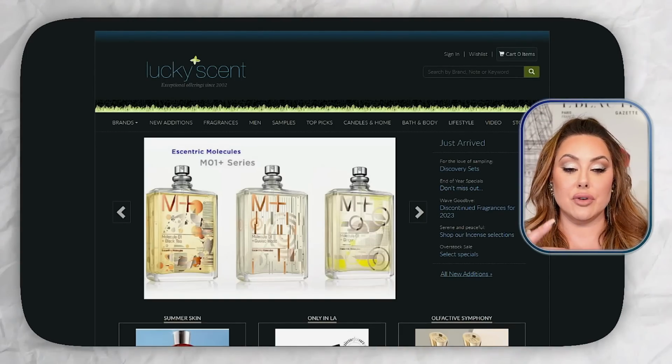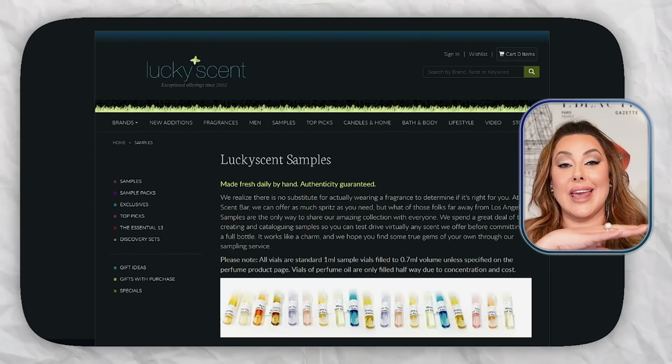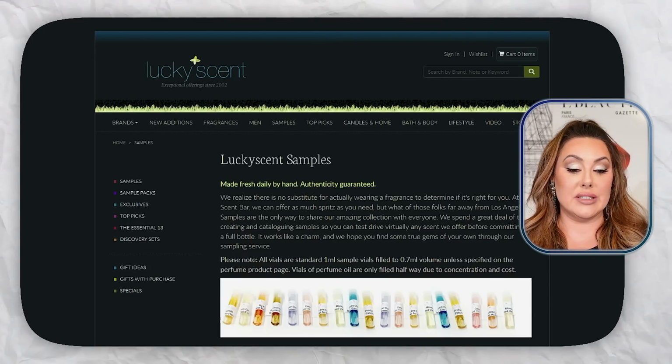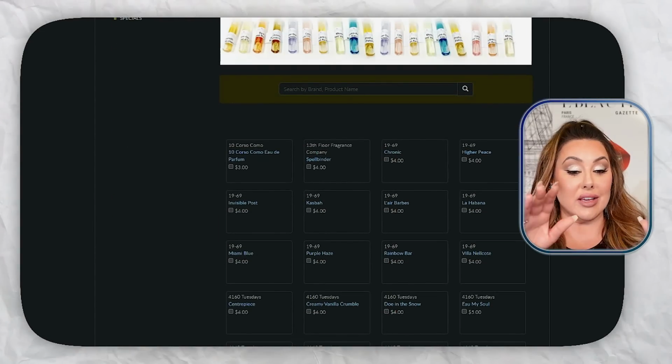So Lucky Scent, if you go to their site at the top, it says that you can get some samples. You can try any samples. You can even narrow it down by what key ingredient that you want. Like, I love vanilla fragrances, so I can do a search on there.